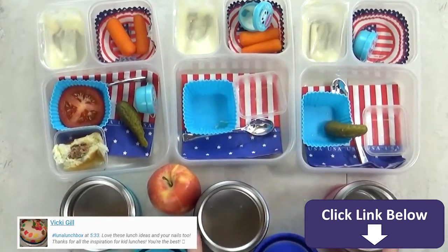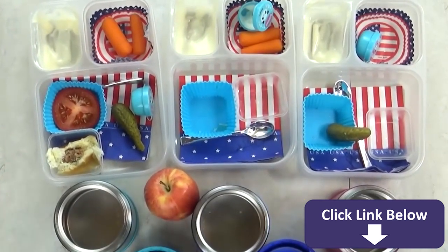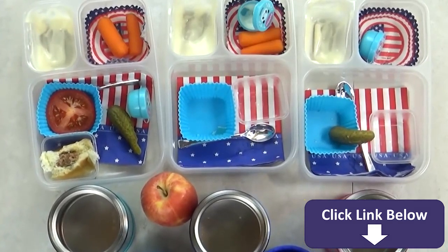I would definitely make these DIY burgers again. And we'll see you tomorrow, friends.